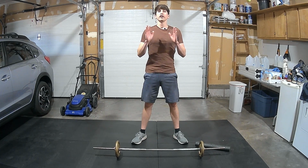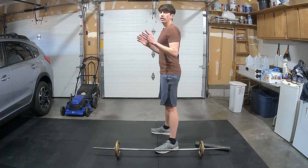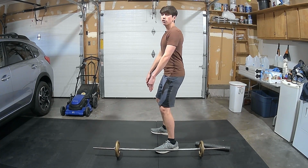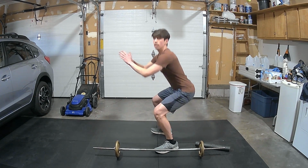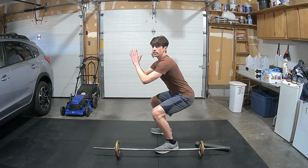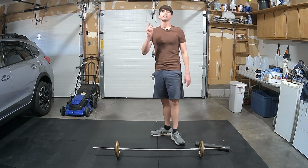Of course, when you squat, let me turn to the side here. When you squat, your knees are going to go slightly forward, no more than your toes, and then the rest is your butt going back like you're sitting down in a chair. And when you're doing this, you want to go all the way down until your butt is just above your knee line and no lower, because then you can risk injury.